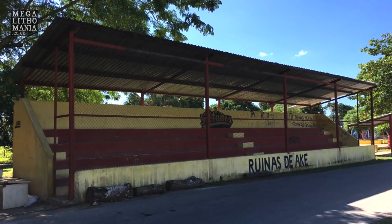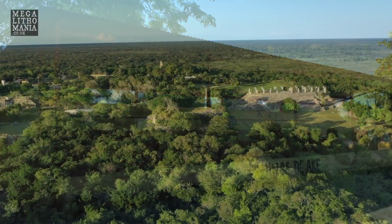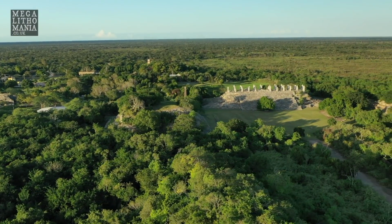Now this is a rarely visited site. It's about 45 minutes east of Merida. The thing about this site is that it's got megalithic construction. That's why I wanted to check this out.